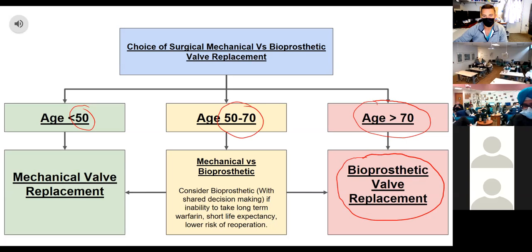So if the patient has a really short life expectancy, you think they're going to die pretty soon, well, then it doesn't really matter if that valve breaks down in 15 years. Just put a bioprosthetic in. If they are unable to take long-term warfarin, then you might think of a bioprosthetic valve as well. I think those are really the major things that you think about. If they have a lower risk of reoperation, bioprosthetic may be better a little bit as well.